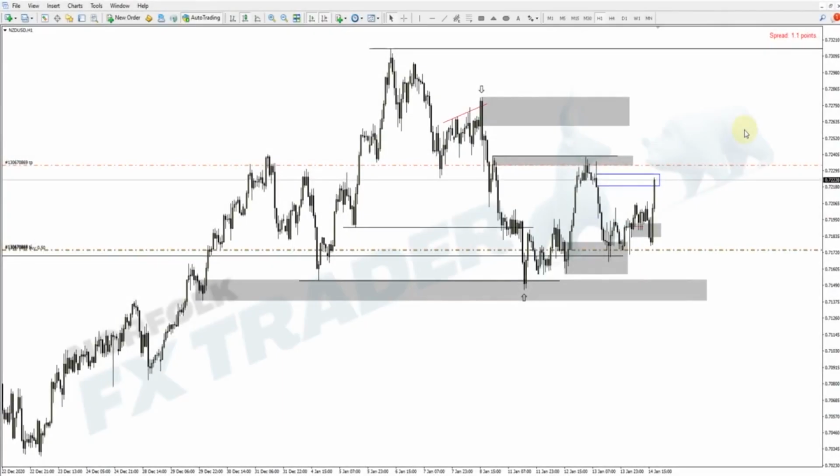So an update since I last went through this couple of trades I was in on the New Zealand USD. Unfortunately, the lower time frame entry that I took was stopped out at break even, and on the first trade I'm in, I've taken some profits. I've actually halved off the trade. You can see I've now halved the profits. Price coming to this bearish candle, and I've taken some profits off right here in the market.